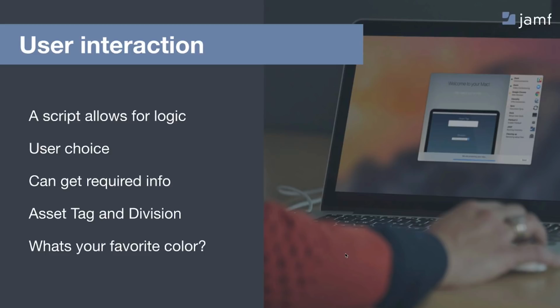Okay, so user feedback isn't a new concept. We can throw dialog boxes at your user. We have been able to for some time. But doing it during the onboarding process, we can make it required, and we can enable Jamf to pivot down the decision tree of the provisioning process.